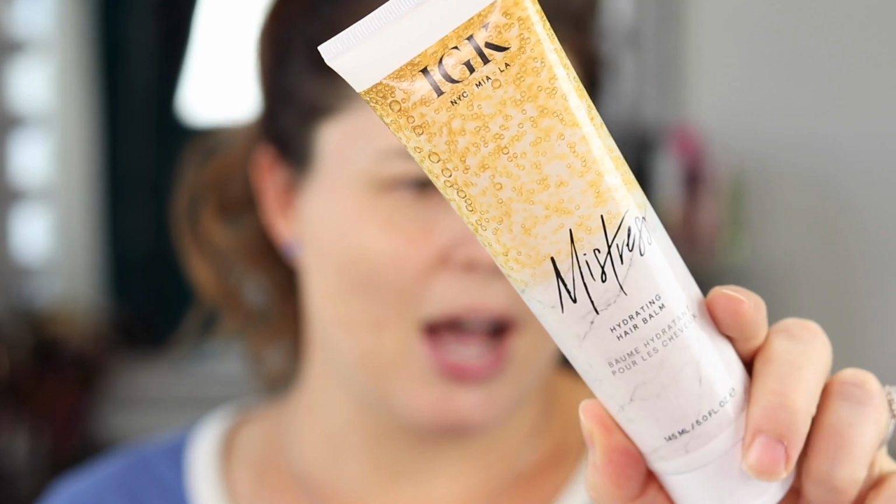This is amazing. Okay, so right off the bat, we have the IGK Mistress Hydrating Hair Balm. I've actually gone through like 2 tubes of this already. This is one of my favorite hydrating leave-in products for my hair. I love IGK. They're vegan, sulfate free, paraben free. And this says if you have dry, coarse, frizzy hair, oh yeah, here it is. Vegan, cruelty free, gluten free, UV protection. Oh, I'd forgotten that it was a UV protector.